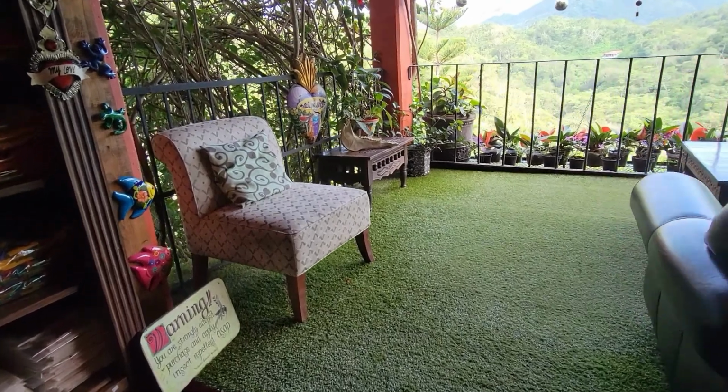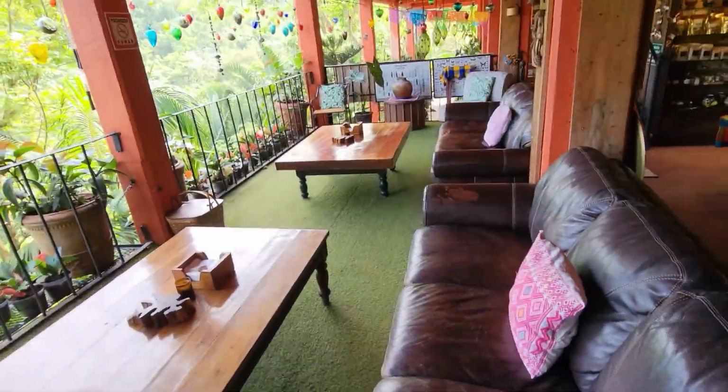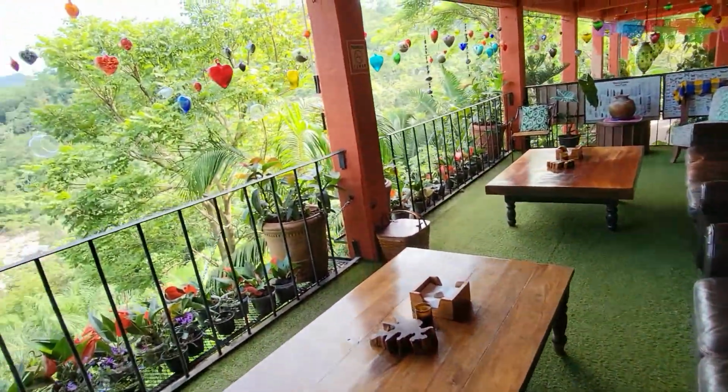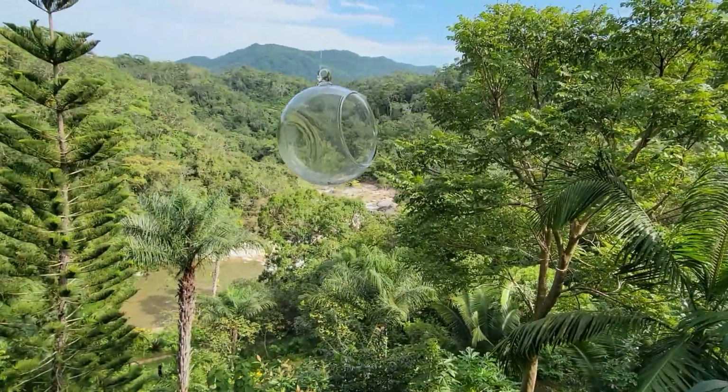Okay, this is the gift shop that we're at, and this is a little sitting area where you can just sit and enjoy the view. And it is a spectacular view for sure.